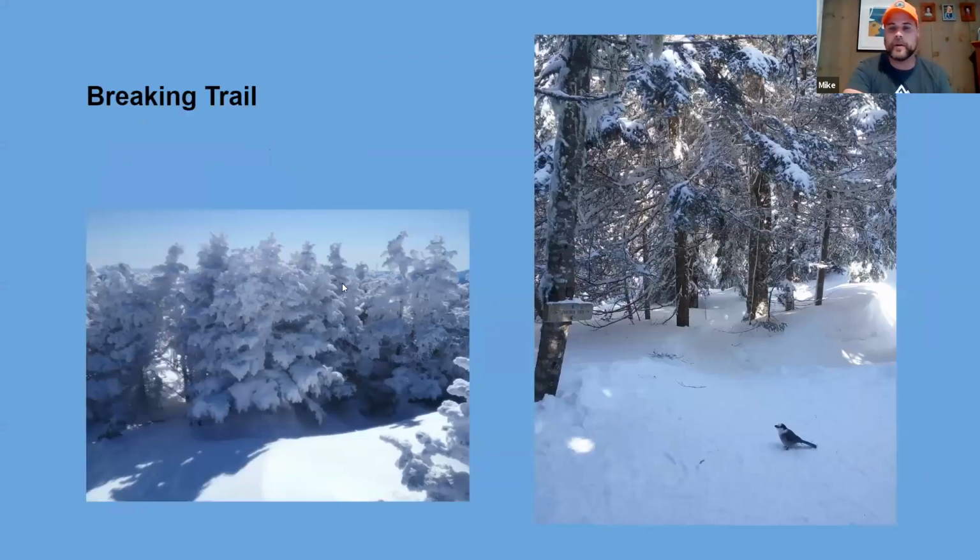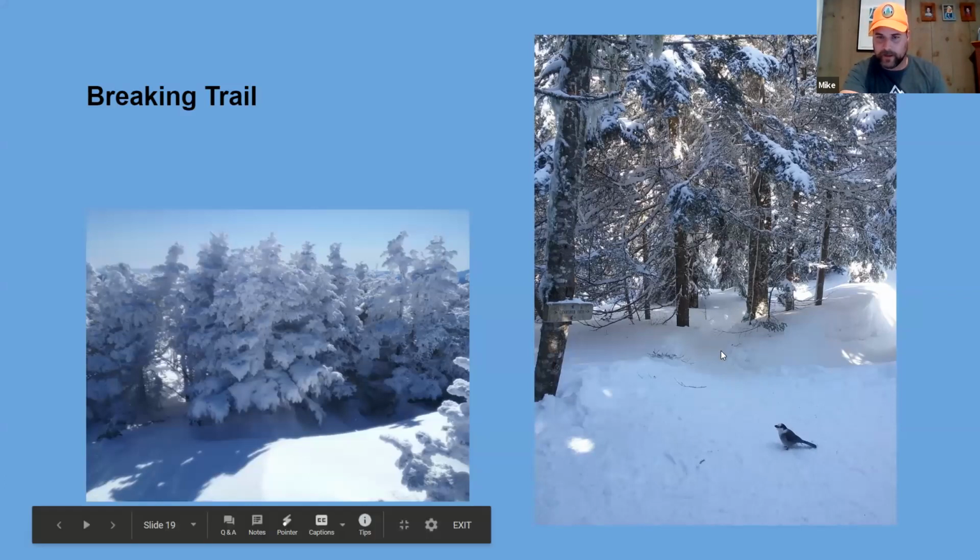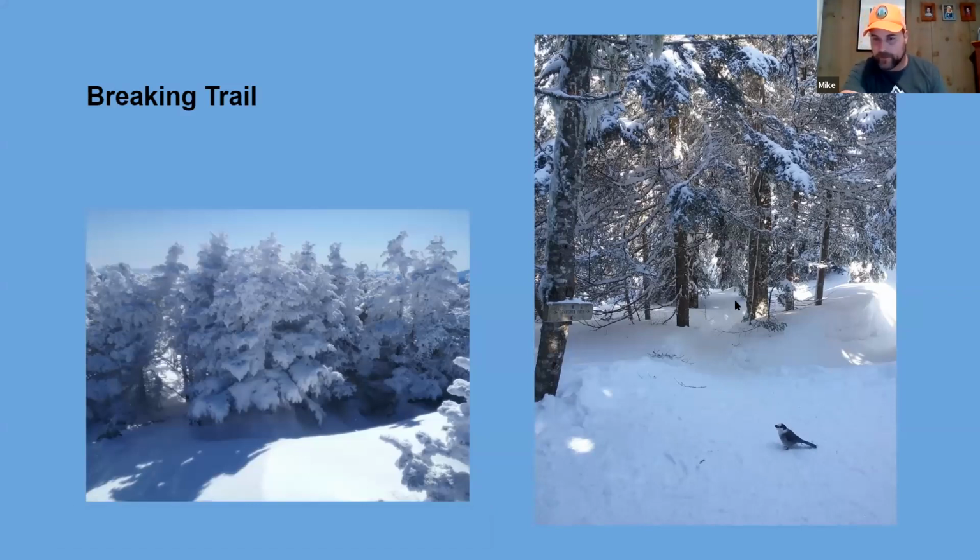And then I went back about a week or two later, and you can see right here, there's just like a sidewalk from all the hikers that have come up and down. No need for snowshoes, microspikes are just fine. So you can see that even winter hiking may not necessarily give you that solace you're looking for.